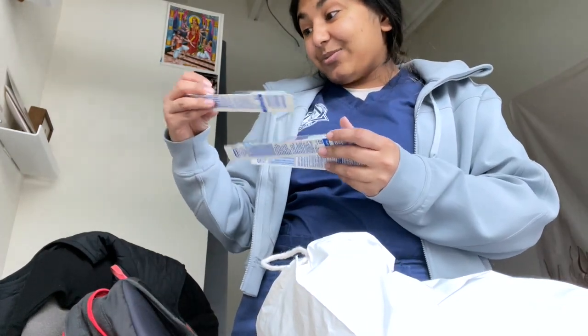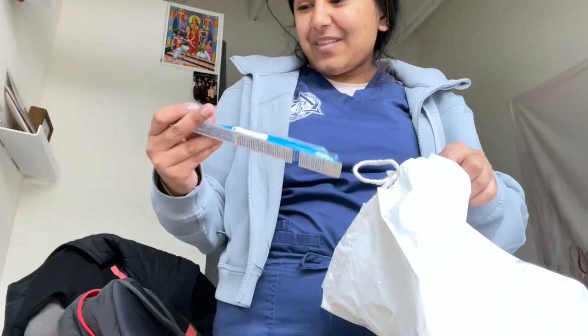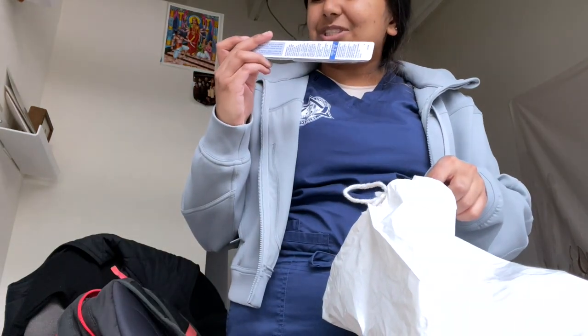Okay, a lot of toothbrushes. Oh my goodness. Well, that's kind of fun. A lot of toothbrushes. Makes sense. Another toothbrush. This is actually the toothbrush that I already have. I think I got it from the vendor fair.